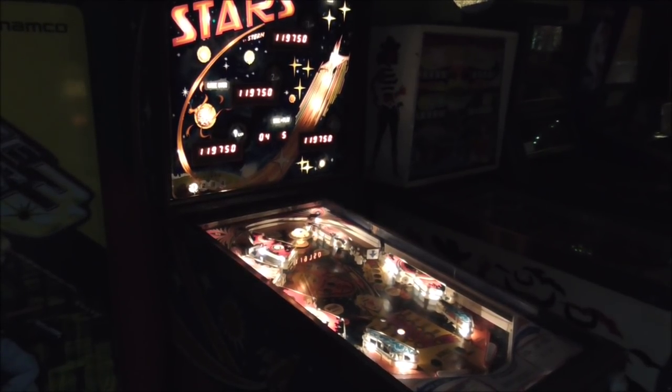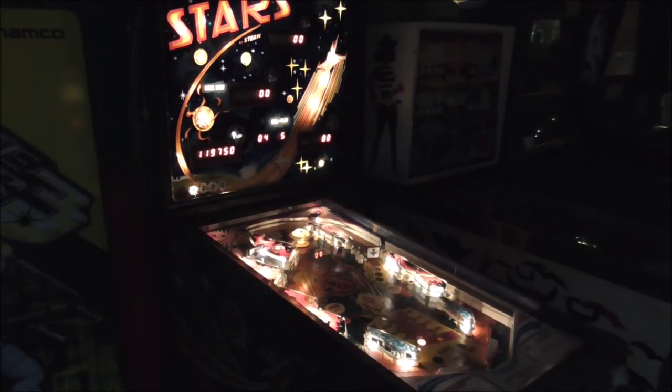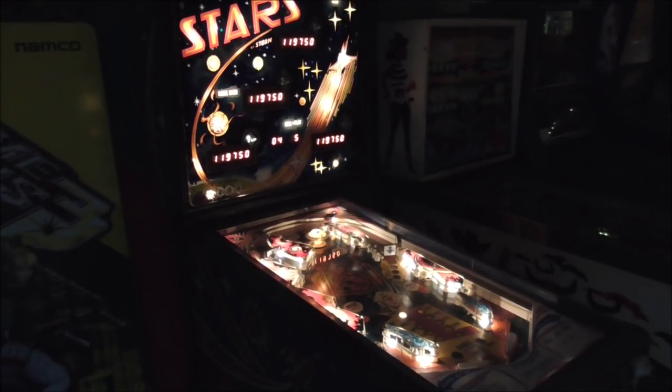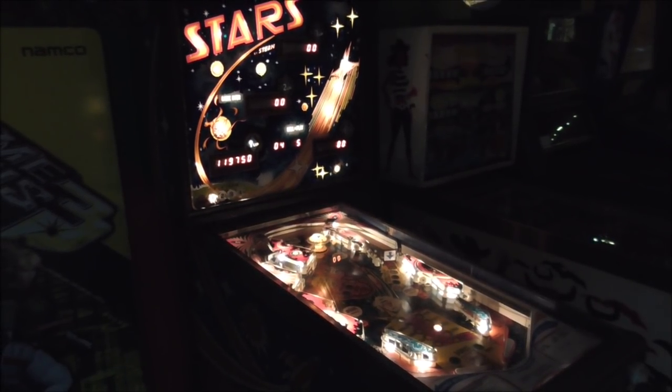Okay, so I think some of it is the switches still need to be adjusted and cleaned a little bit. It's a few of them on those rebound bumpers. And that pop bumper, I got it real tight, but I guess I need to clean it a little better or get it even tighter. It may just be that some of the Stern ones do that.